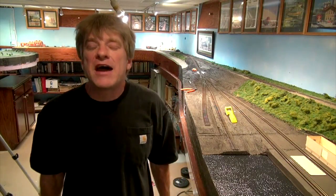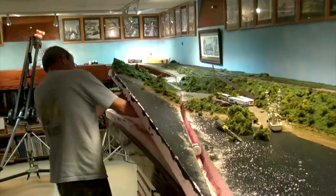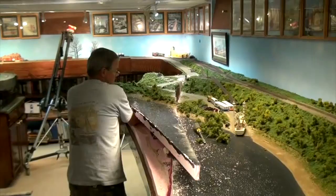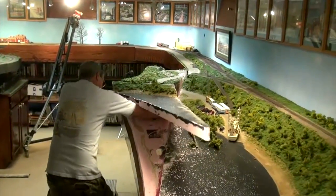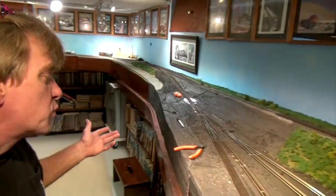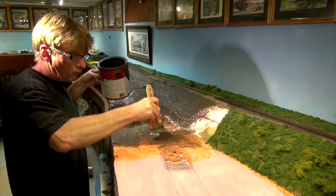For this month's layout construction tips. This is going to be part two from where we left off last month, and that was where I was working on a wharf scene on my layout where I'm replacing a lot of areas here that I've worked on in the past. So we're going to pick it up right where I left off last month, and that's where I was just starting to put out the grade, getting the gradient, carving it, and sealing all the foam with latex paint.